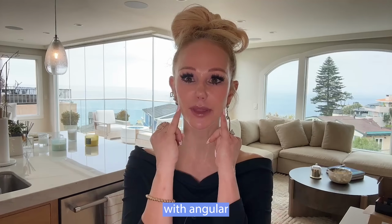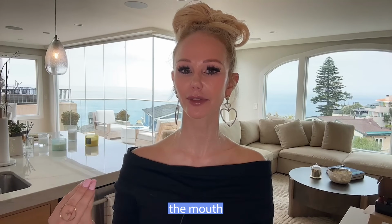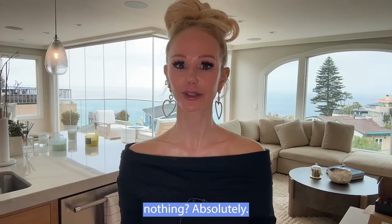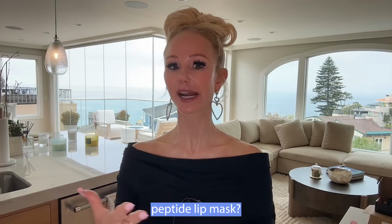It also can help with angular cheilitis, which is the dry, cracked fissuring that we get in the angles of the mouth that actually is a problem from excess saliva as we sleep, and yeast forms that can affect the angles of the mouth. Is it better than doing nothing? Absolutely. Is it going to be the equivalent of a peptide lip mask like the MDAiRE peptide lip mask? Absolutely not.